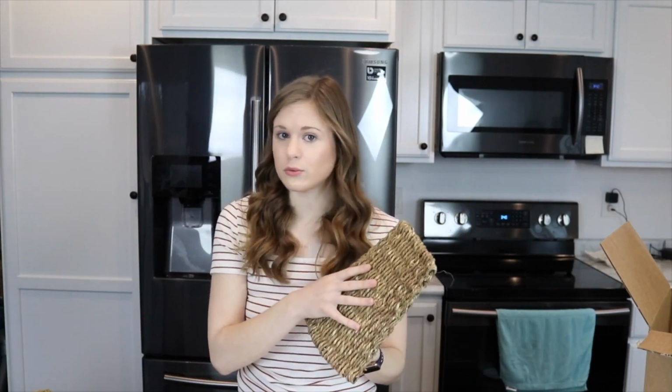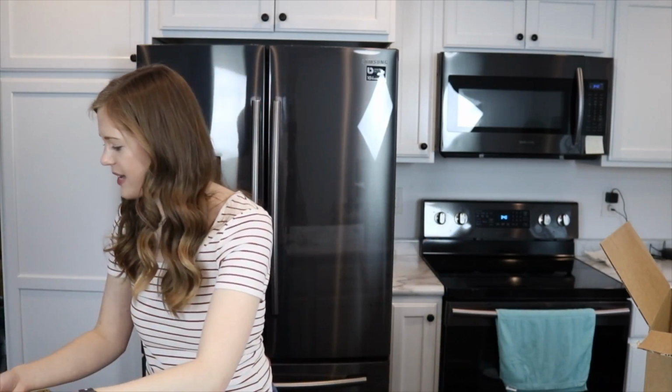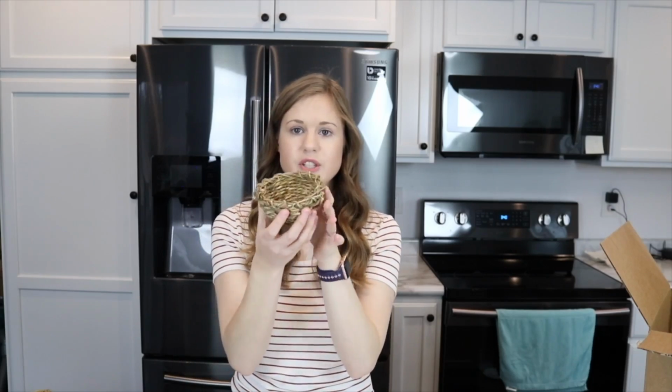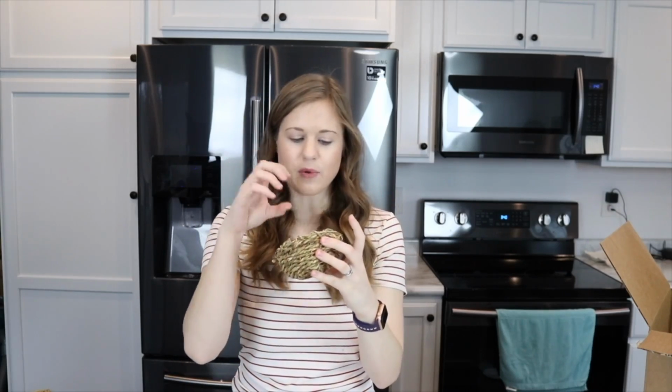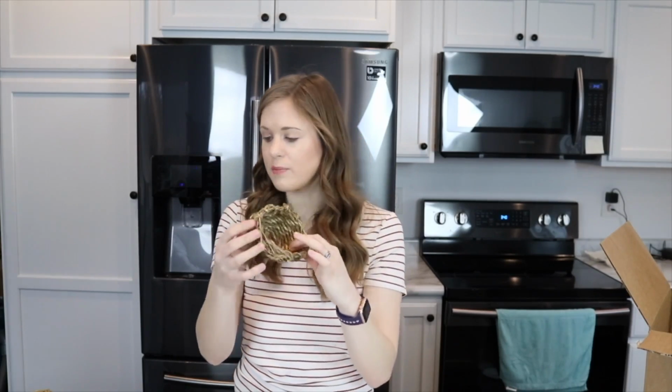This provides a lot of enrichment as well as roughage to their diet. I also have seagrass bowls. These are the mini ones. You can fill them with hay, herbs, treats, things like that. That can be super fun for your bunnies.